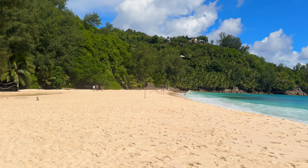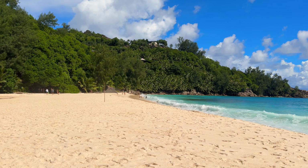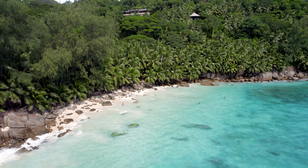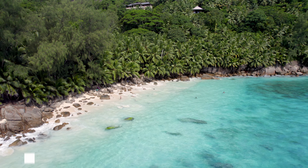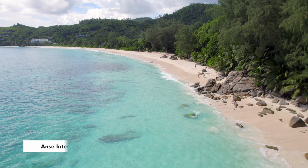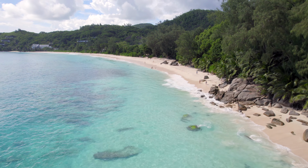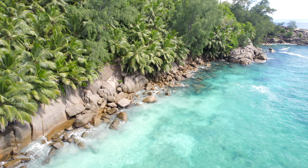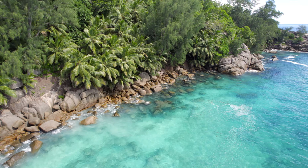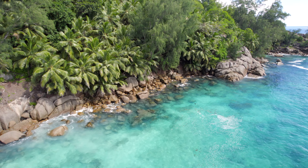And then for the rest of our final day, we headed back down to the south of the island to check out the last few beaches that we hadn't yet explored. Our first stop was Anse Intendance. There were some really big waves here, and towards the end of the beach, the whole mountainside was just packed with palm trees, something we hadn't really seen anywhere else in the Seychelles.